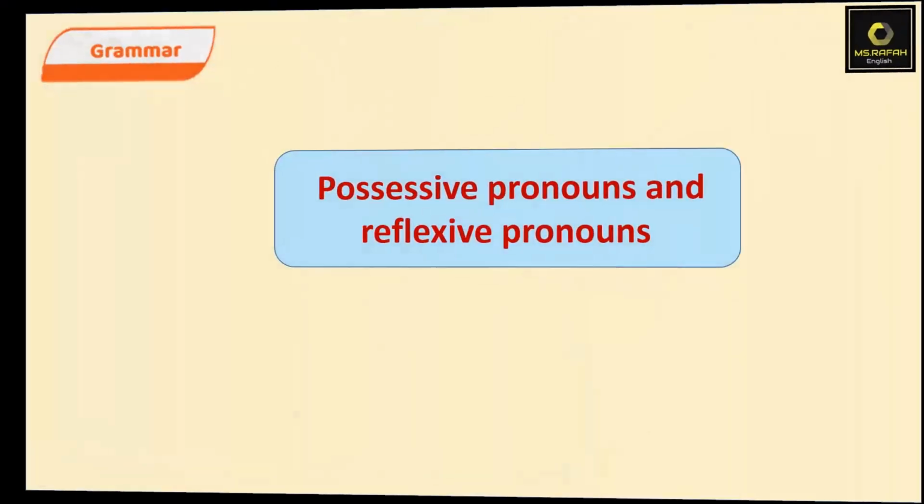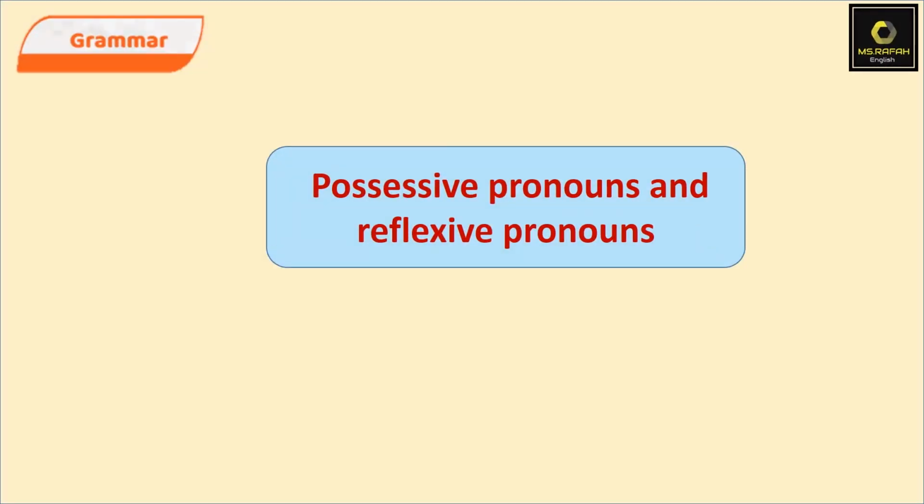Now let's move on to grammar. We have possessive pronouns and reflexive pronouns.